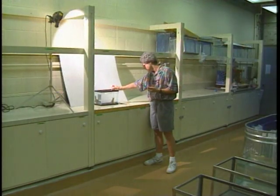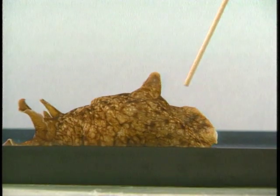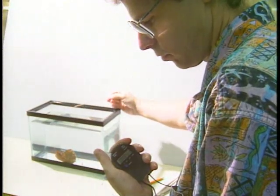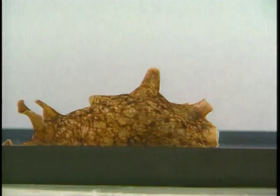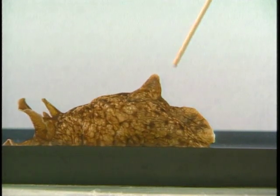Now, back to Dr. Nolan and his annoying wooden stick. The research here is called habituation. That is, learning to ignore the unimportant. Every 30 seconds, the slug's siphon is touched by the stick. And each time, the slug retracts its siphon.